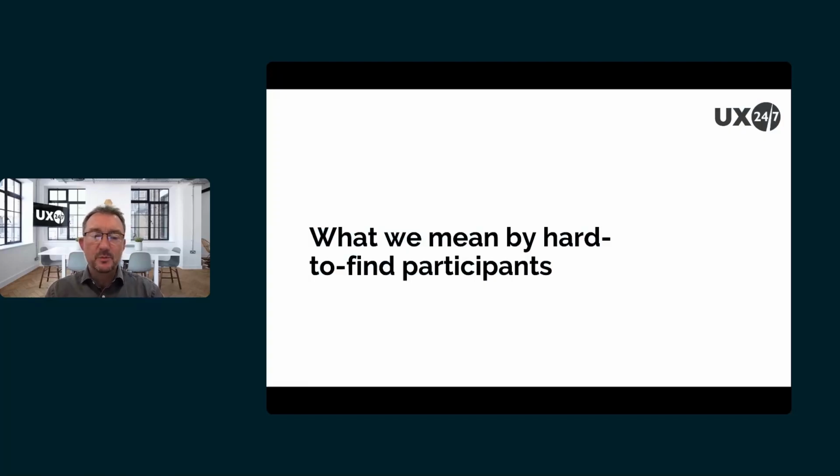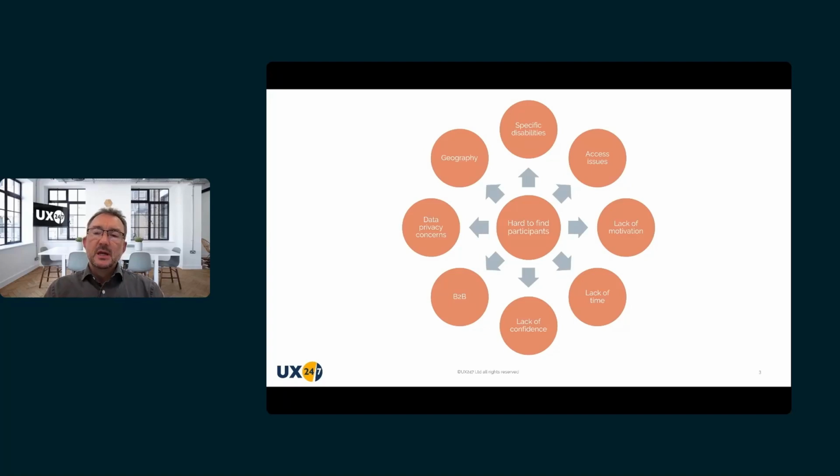So first of all, let me explain what we mean by hard to find participants. People can fall into the hard to find participant category for any number of reasons. It could be they have specific disabilities, for example, people who use screen readers, a pretty small category. Geography may play a role, such as in Germany, where people have greater data privacy concerns than in some other markets. Some people may not wish to turn a camera on or attend a research lab. Then there are those who lack time or lack the motivation. Maybe they're well paid and the incentive isn't particularly attractive. And another subset of hard to find participants is B2B, and that's our focus for today.